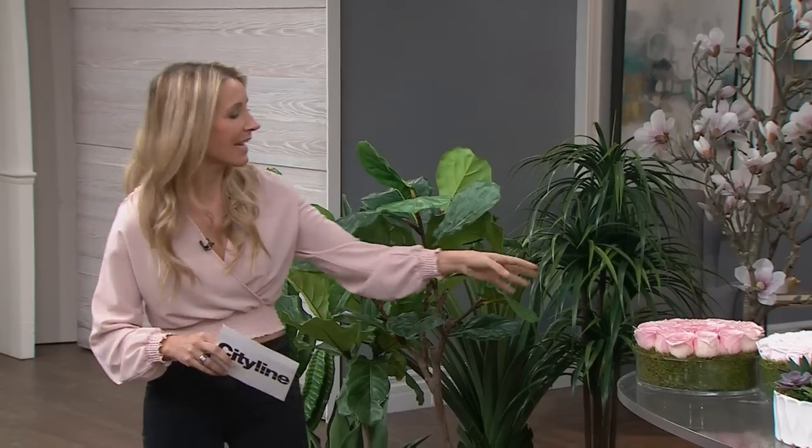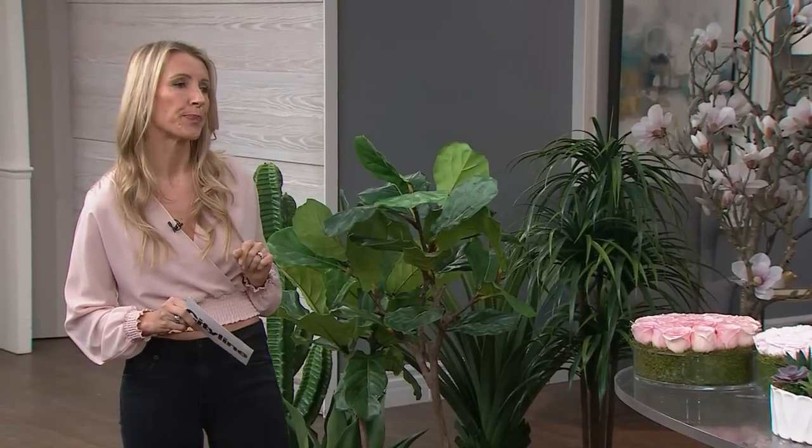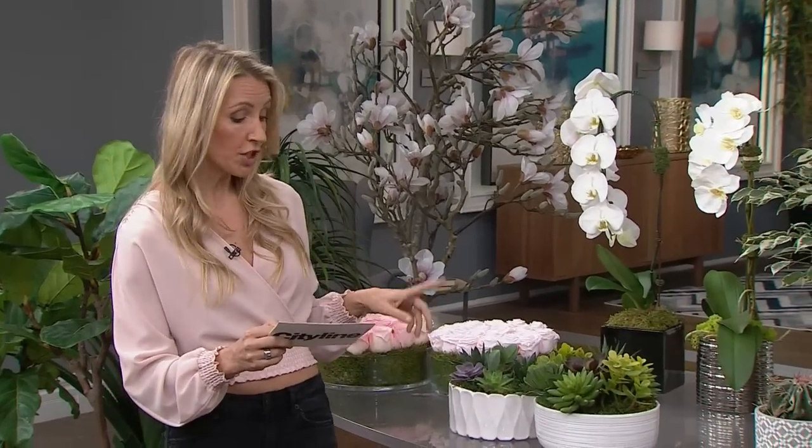But look at that. Yes, one is a lighter pink. You can't tell the difference if those are on your coffee table. Also, still less expensive than buying a fresh bunch of roses every week, and they look gorgeous all the time. That is really lovely. Okay, so we'll move on to our succulents.